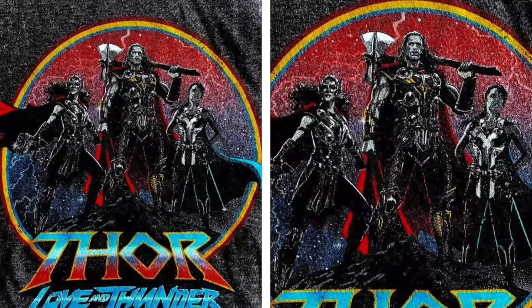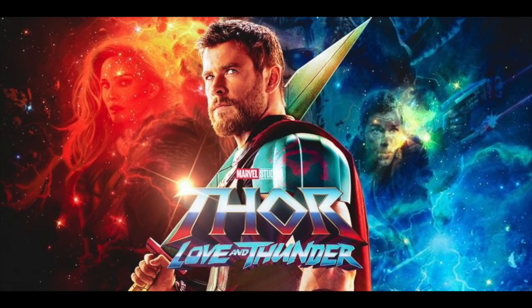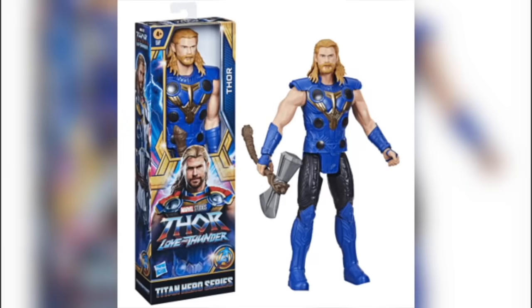Now, these aren't actually all Lego. Some of them are Titan Hero series and some of them are FX series, but all offer a much better look at the movie, including some character costumes and some new characters. But let's start with Thor's costume, because he has a brand new outfit and it is really blue. As you can see, it is really different than what we've seen him wear.